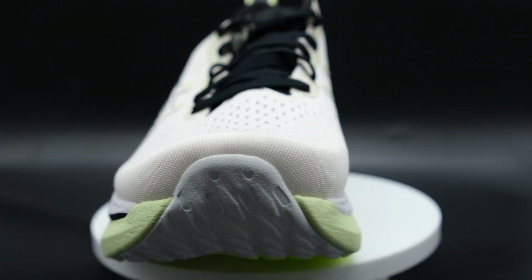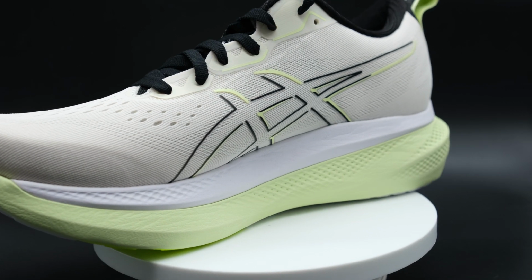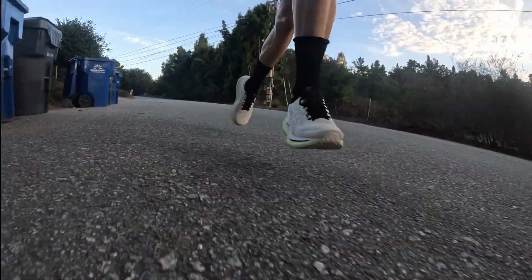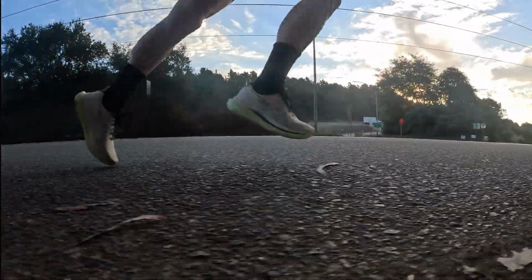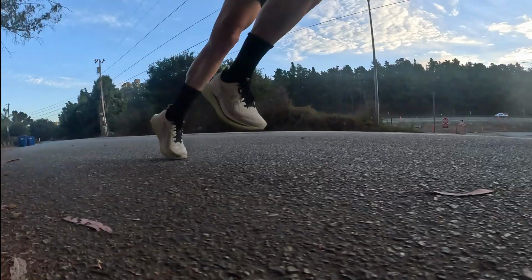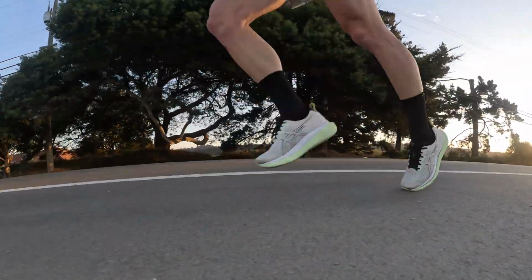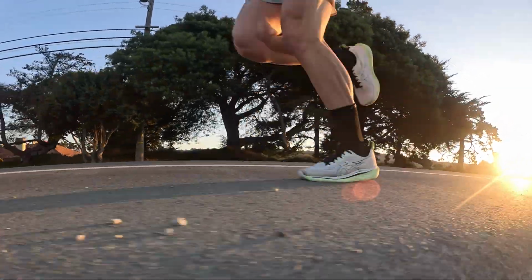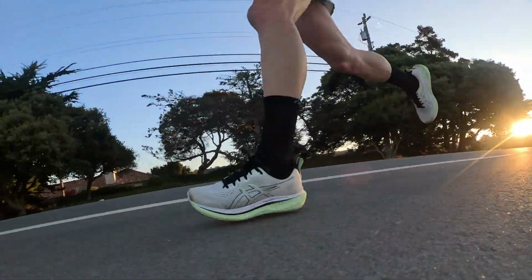It is not going to be the lightest shoe in your shoe rotation at 10.2 ounces for guys. 6mm drop. It has got an engineered mesh upper and two different foams. It's got the FF Blast Max, which is a new foam that is one of their softest, most responsive midsoles, is what ASICS is calling it, as well as FF Blast Plus Eco, which is one of their lightest foams, and it's 20% bio-based material.